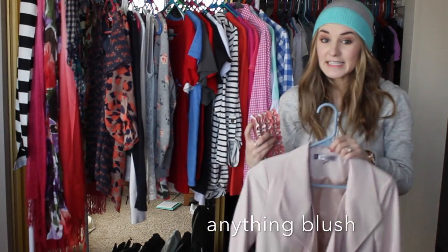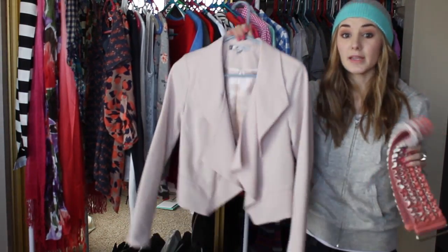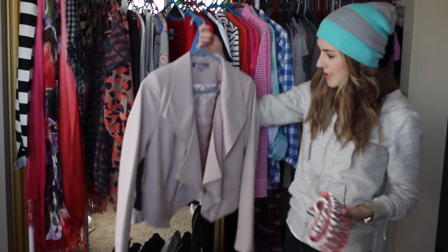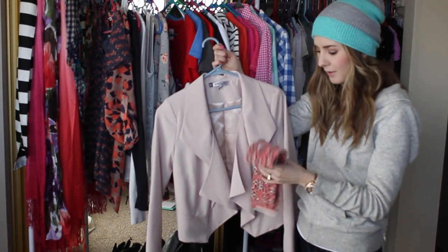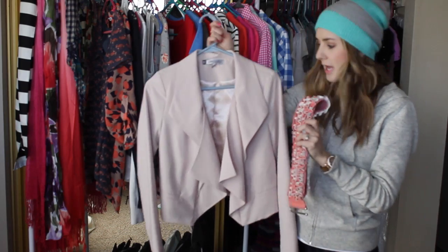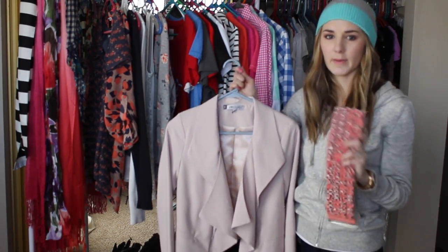All right, the biggest it color of spring and summer is blush. And this first, I think, was making an appearance in January. This is a very, very pale pink. And this is kind of the opposite end of the spectrum of the blush shades, being a little bit more of a pinky coral. So anywhere in between these colors is going to be amazing.